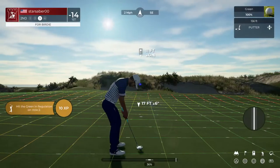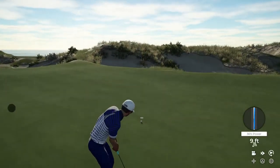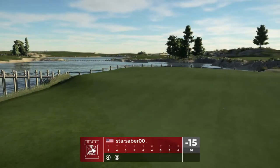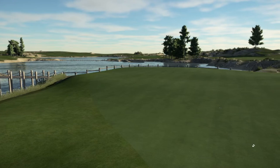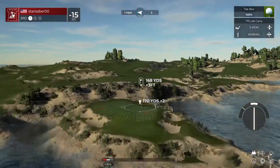Here's an 11-footer. Well, it's heading towards the hole. Oh, yeah. Second consecutive birdie. I like the way this is going. Yeah, sitting at 15 under for the round. Nice. And we're teeing up now on the third.